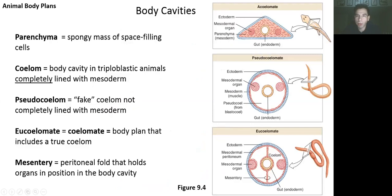So if we take a cross section of a flatworm, we will see this outer layer, which is derived from the ectoderm. We'll see that there's a gut lined by this cell layer, which is derived from the endoderm. And in between, the whole body is packed by what is called parenchyma, which is a spongy mass of space-filling cells, all derived from mesoderm. The textbook example of a pseudocoelomate is this nematode roundworm, phylum Nematoda. If we take a cross-section of this roundworm, we will see that the outer skin is derived from the ectoderm. The lining of the gut is derived from the endoderm, just like all examples here.